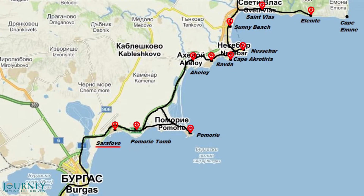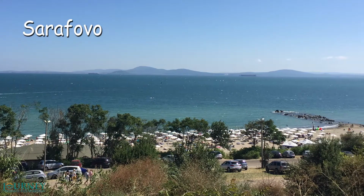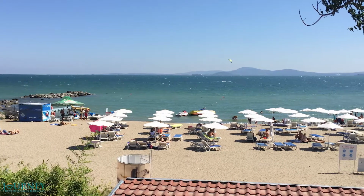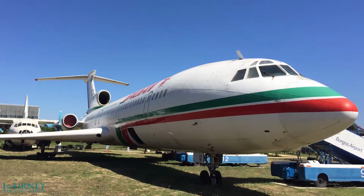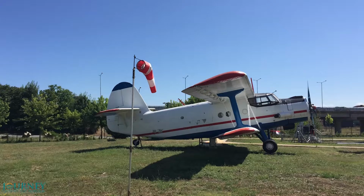We leave the area of Pomorie and reach Sarafovo, another village resort today a part of Burgas city. Right beside Sarafovo is Burgas Airport, one of the entry points for many tourists to this part of the Bulgarian Riviera. And the most interesting place here is the Museum of Aviation.